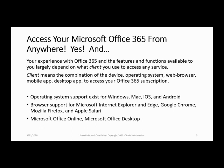And the web browser you're using can also make a little bit of a difference. So whether you're using Internet Explorer or Google Chrome or Firefox or Safari, most of it works everywhere, and Microsoft's commitment is that this works everywhere. But sometimes they might add a new feature to the Android version and it doesn't show up on the iOS version for a few weeks or months, and kind of vice versa. So just keep that in mind as we go through.